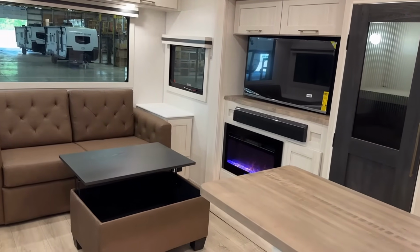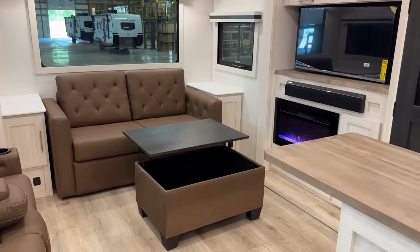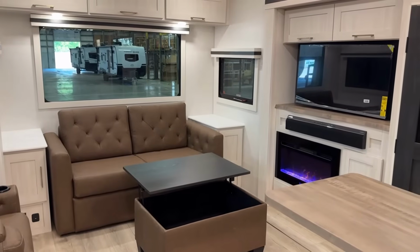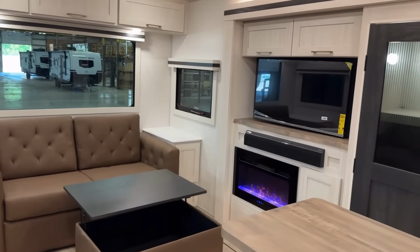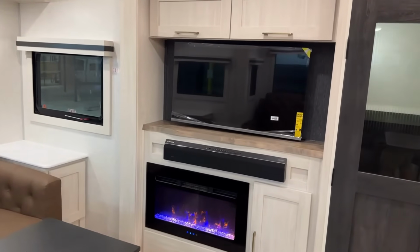But what if somebody's looking for a place to do puzzles and not interfere with the table so they can still do dining? Like, that might sound silly, but I've met a lot of different people who camp a lot of different ways, and there's some folks that really do like that.